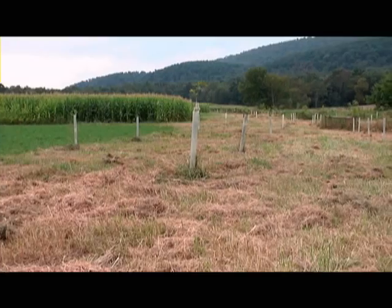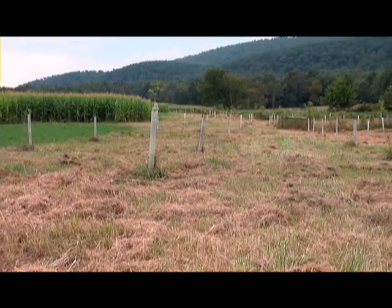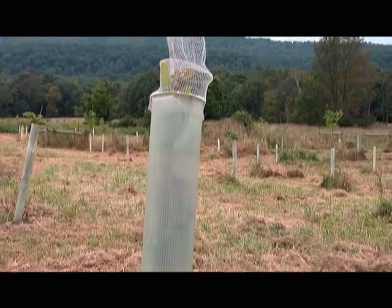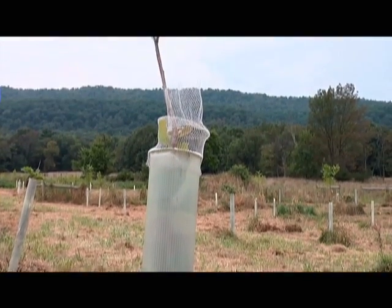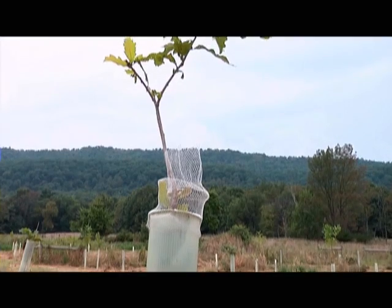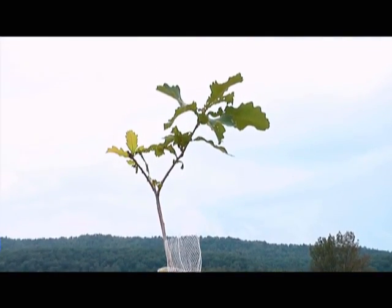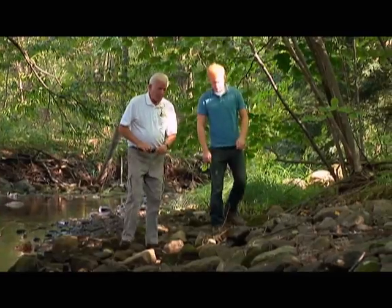Some of these trees are probably going to need 40 to 50 years before they're extremely big. We just wanted to do something for our children and their children's children, to have trees and wildlife habitat. I always like to look to the future. Having wildlife habitat for his grandkids is important to Mr. Smith. It's important to Vern Ross, too.